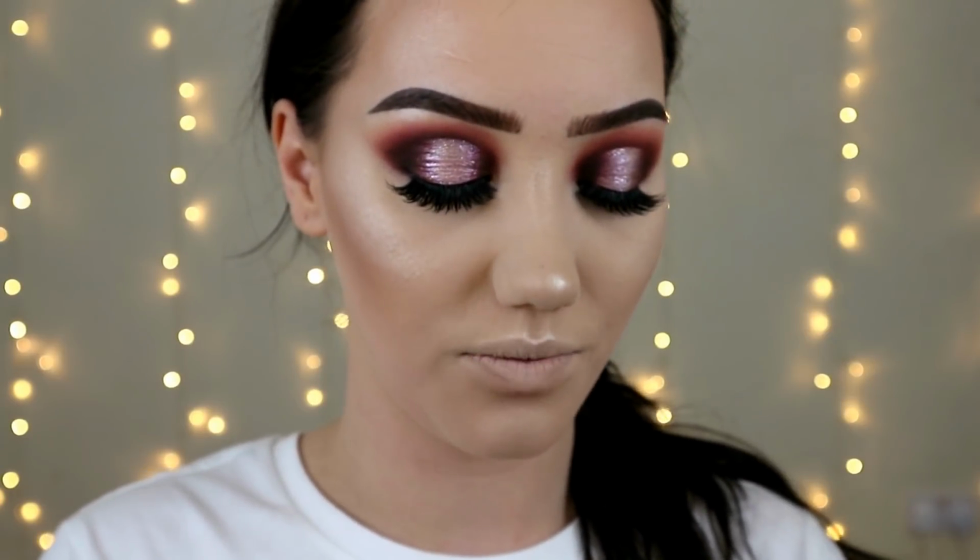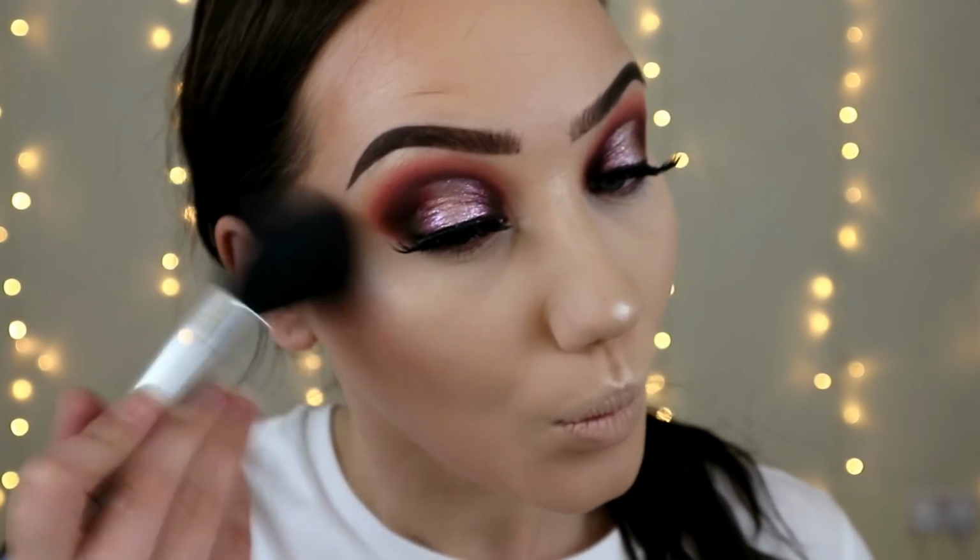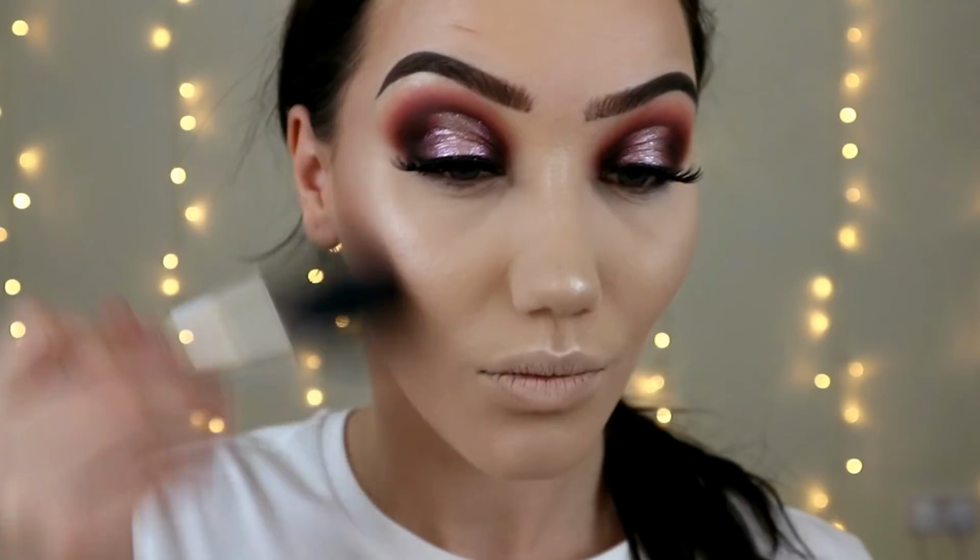I'm glowing. Let's put some blush on to try and balance this out a little bit. And if I can find it, I'm just going to use my Milani Luminoso blush. Very famous peach blush. Gorgeous. Has a kind of hint of shimmer in it, but not much. It's pretty much our skin done.